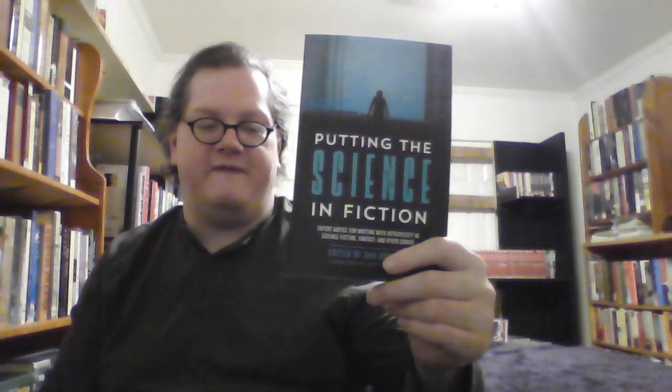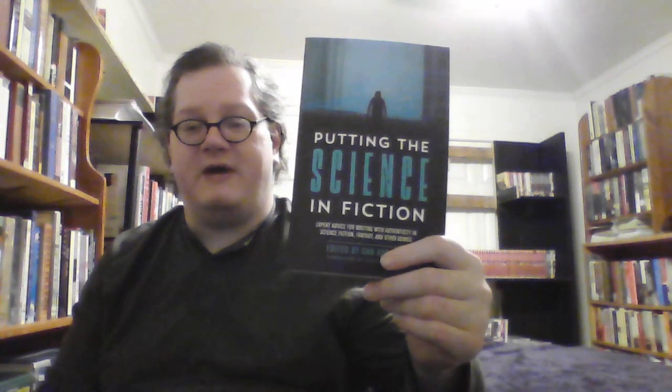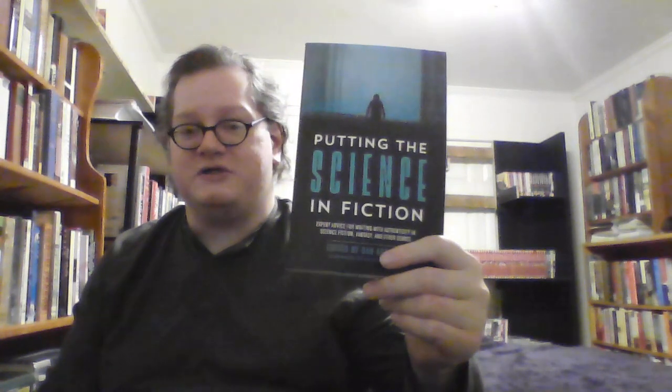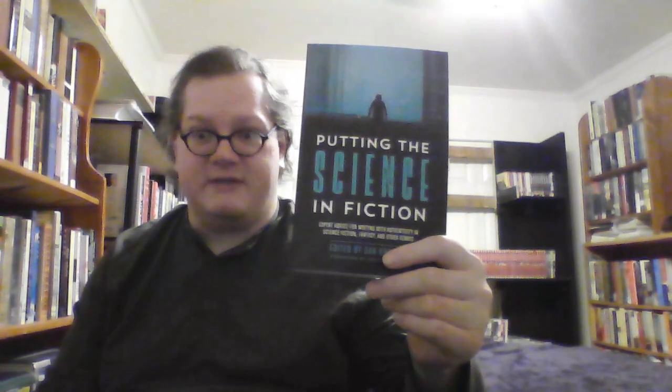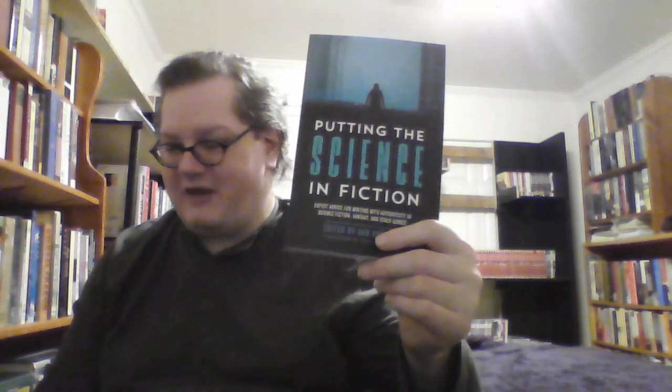Moving down to the second shelf. This is Putting the Science in Fiction, edited by Dan Koboldt. This is an anthology of short little articles and essays written by scientists with the aim of helping science fiction writers be a bit more knowledgeable about the subjects that they're writing about. I really didn't particularly care for this book, actually.